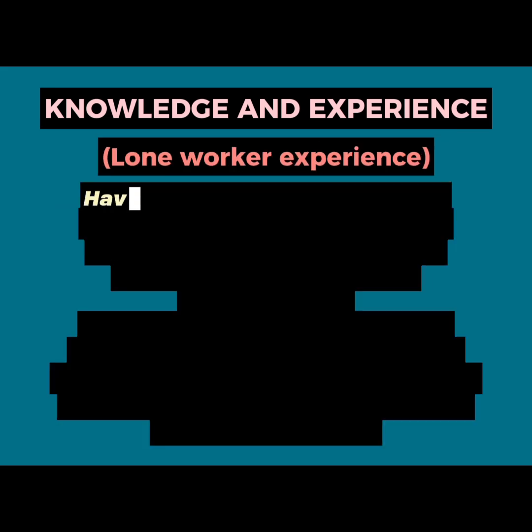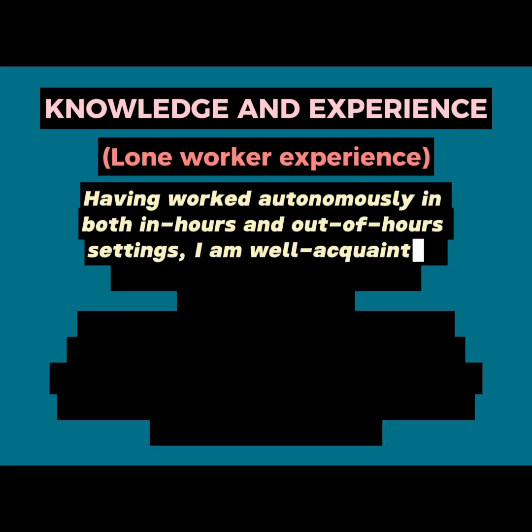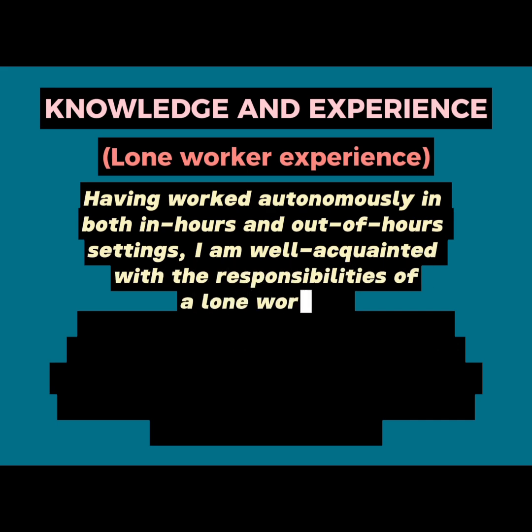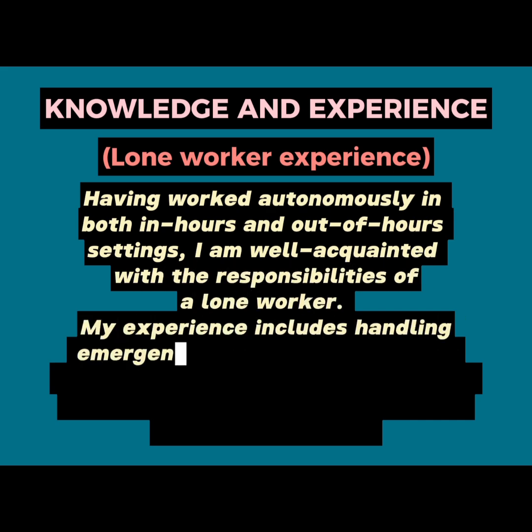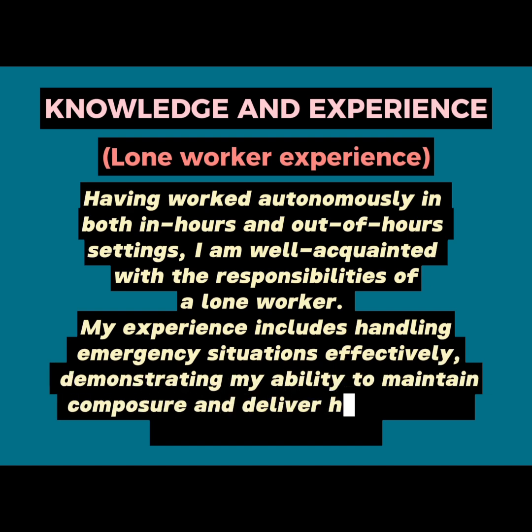Now, for lone worker experience, you could say, having worked autonomously in both in hours and out of hours settings, I am well acquainted with the responsibilities of a lone worker. My experience includes handling emergency situations effectively, demonstrating my ability to maintain composure and deliver high quality care independently.